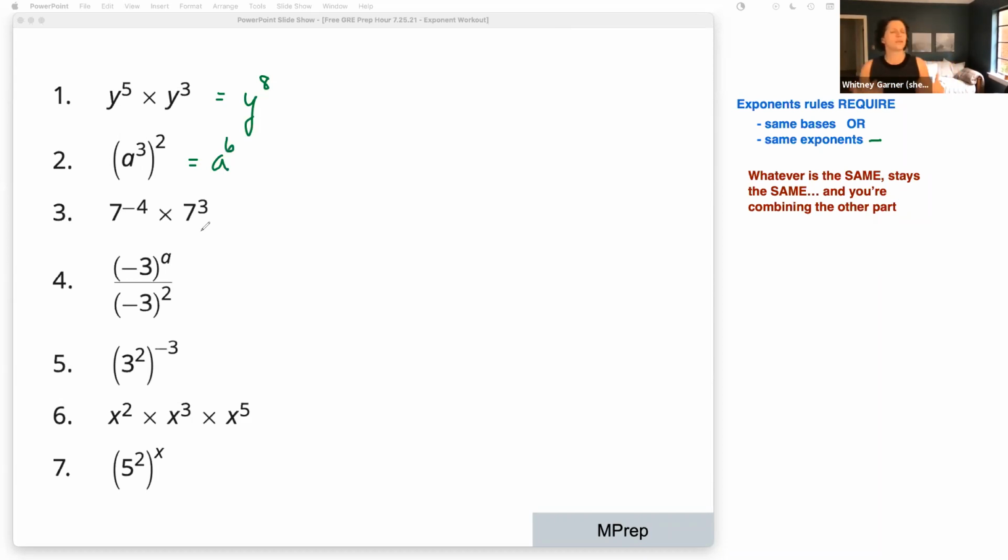Now things get a little weird here. There's a couple of ways I can proceed with this. And so I'd like to see this in 2 ways. One is that I know that I'm adding the exponents when I multiply the bases. So this is going to be the same as 7 to the negative 4 plus 3, which is 7 to the negative 1, which we've learned is 1 over 7.